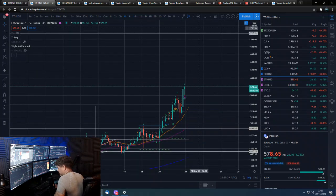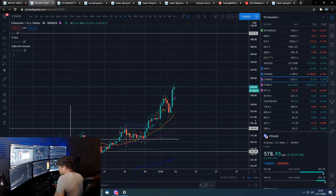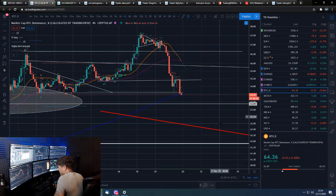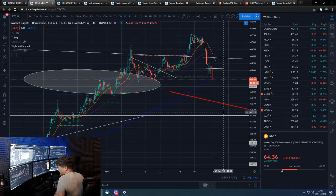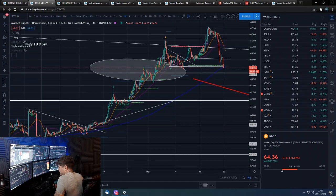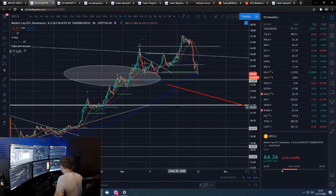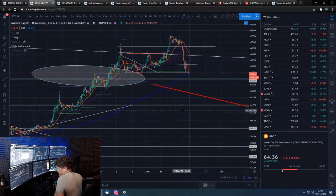Will it go in a straight line? Maybe, but maybe not. Maybe we just consolidate somewhere along here. But yeah, Ethereum looking good, obviously leading other altcoins. XRP had its massive pump, so fair play to all the XRP people that have been given a potential exit. I know they're getting something airdropped. I don't know whether that's the reason for this, but hey.